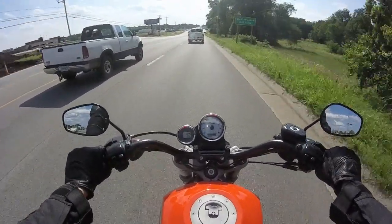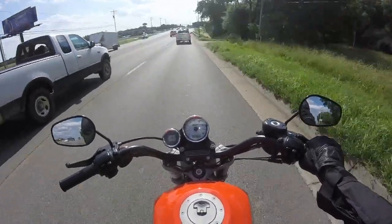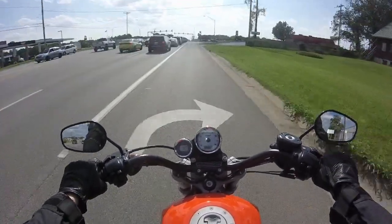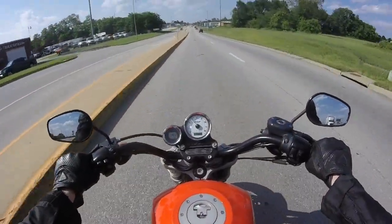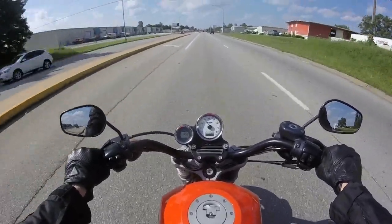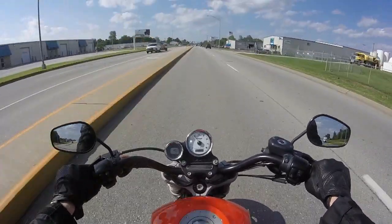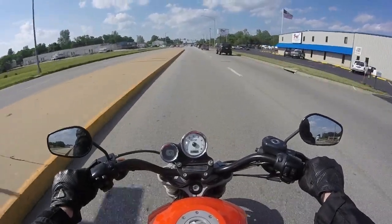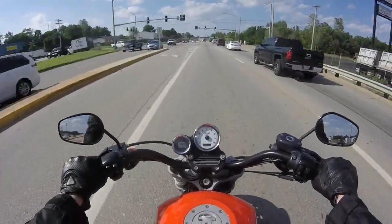I have the XR1200, which is pretty much the same thing. It's just Harley Davidson's version that was put out 10 years earlier than that. So let's give a little comparison. Looks-wise, I think the XR1200 looks awesome. The FTR1200, it's got that exposed frame. It looks very cool. They look cool in different ways. This looks kind of retro cool. That looks just cool. I'd have to say I probably like the looks of the FTR better.